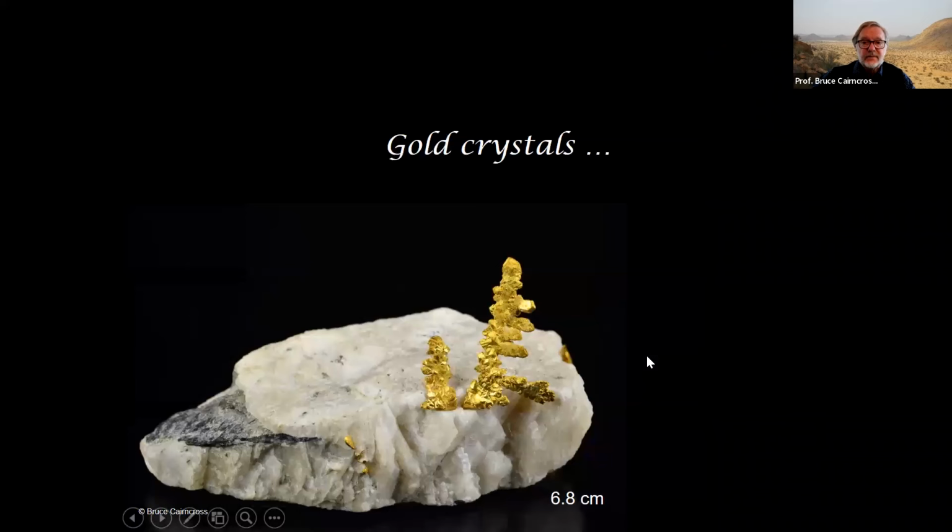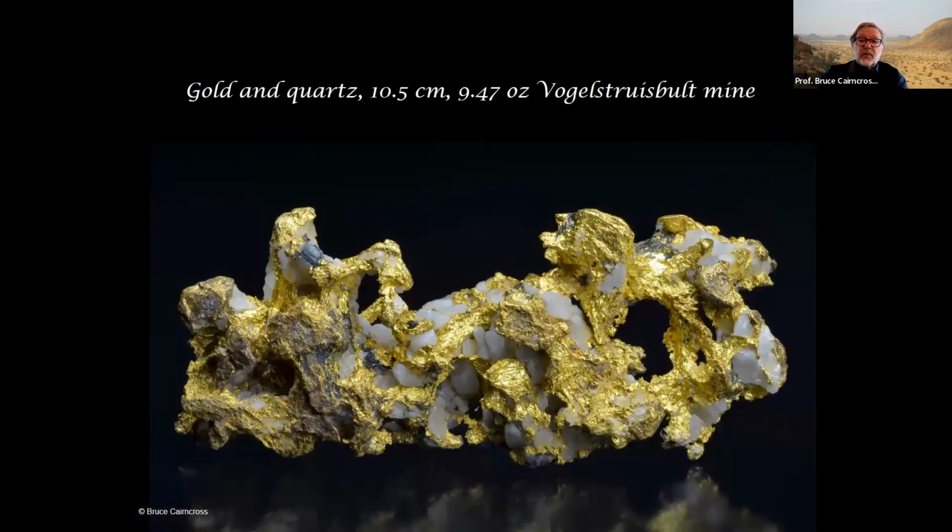Gold crystals are extremely rare. This is a specimen from an unknown mine in the Witwatersrand, with this dendritic bit of gold projecting out of the vein quartz. Quite a nice, almost 7 centimeters in length. This is a 10 centimeter specimen from the Vogelstruisbult mine. And I might add that most of these gold specimens I'm showing you come from the late 1800s, early 1900s, and perhaps a bit later, certainly pre-World War II, when gold specimens were donated to museums in South Africa, but very rich gold interspersed within white vein quartz.